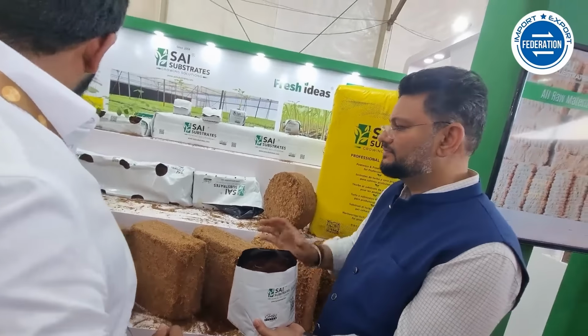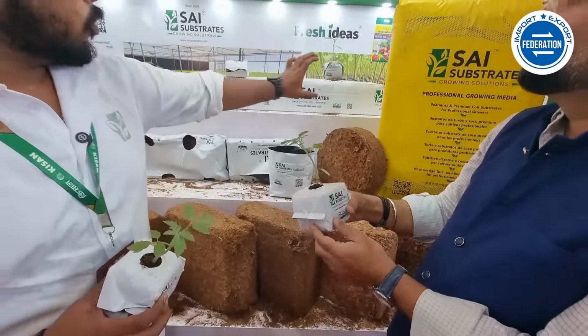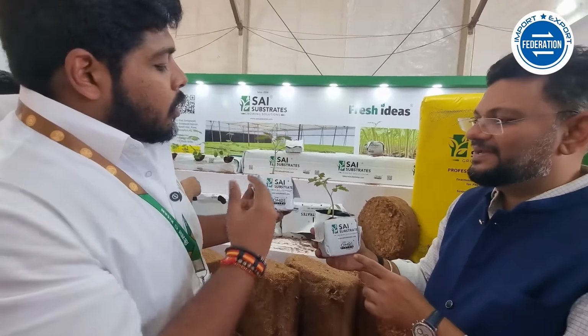Okay. And we have other products for raspberry and blueberry as well. So this is the block for tomato. This is the grow bags for tomato. And this is called the grow cubes. Grow cube. So this product helps.